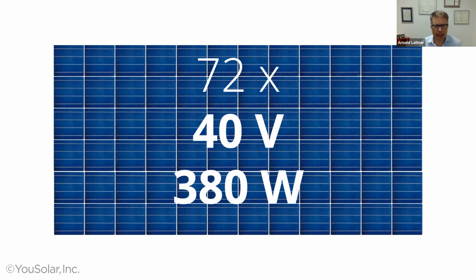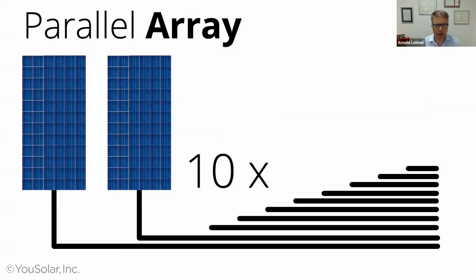So how do we make a solar array out of it? Well, the most obvious idea is that you just put them all in parallel, and the current comes down from the panel, and it's additive.